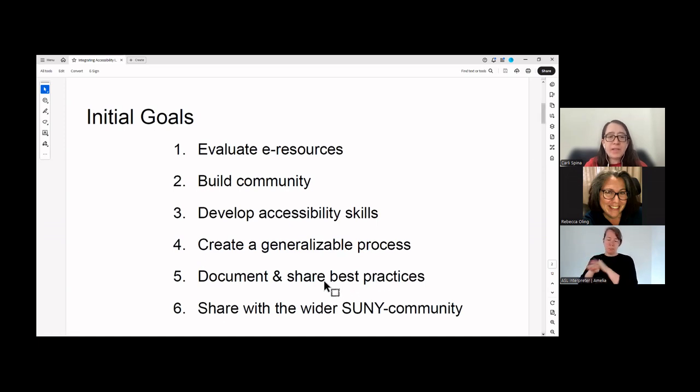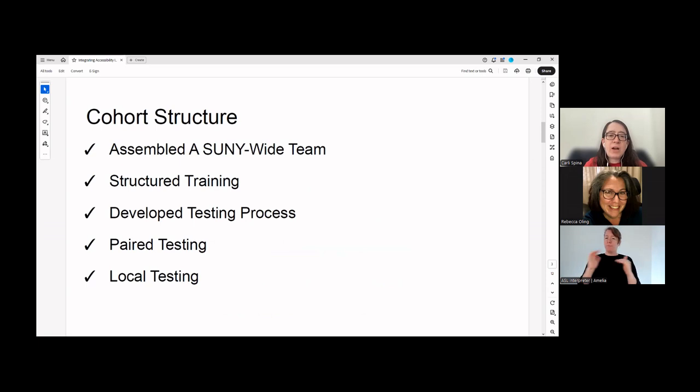So next slide, please. We had to think about our cohort structure. And this is where I'm going to try to multitask and share some things in the chat at the same time. So we'll see if that works very well. But we looked to a few different organizations as we were doing this. And I think there are other important library accessibility collaborations that your organization could look at if this is something you're interested in doing after hearing about our work.